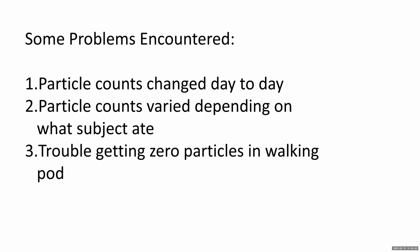The particle counts change day to day. They change based on what you ate an hour before you come into the lab. Getting down to zero particles, even in this walking pod, was extremely challenging. She'd sit on her little stool with a personal purifying device, and then she'd have to turn the purifying device off and turn on all the sampling equipment all at the same time. There are logistical issues, but I think we could address them if anyone wanted to. It's on my future problems to solve list.